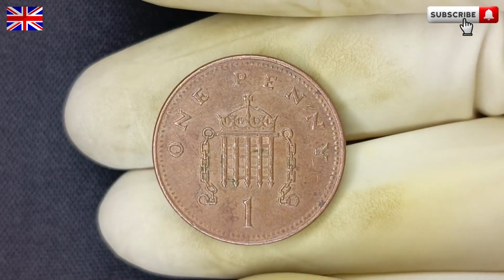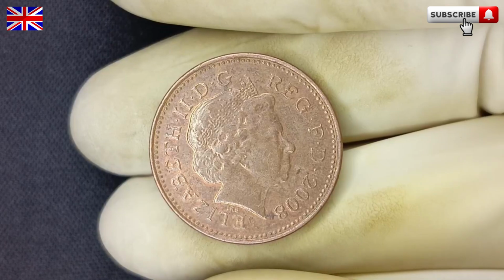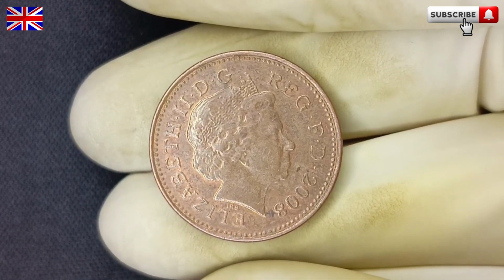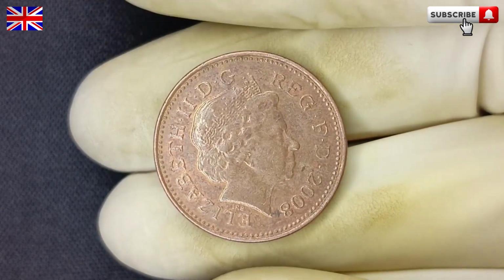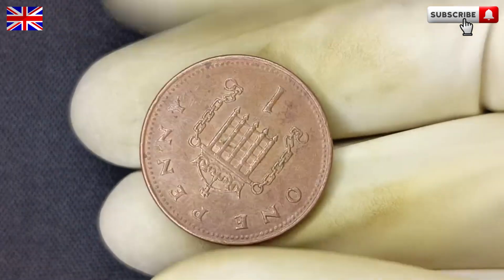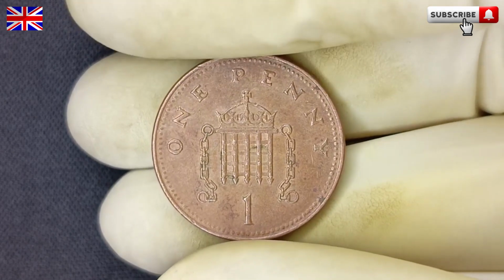On the standard 2008 issue, the new reverse design shows the lower left portion of the royal shield. But on this mule-era version, the coin bears the outdated portcullis design with chains, a motif linked to the badge of Henry VII and symbolizing the Palace of Westminster. For decades, this was the iconic image of the one penny coin. To find it on a coin minted in 2008 is both anachronistic and deeply telling. It reflects a moment of transition, and in that transition, a brief lapse that produced a modern legend.